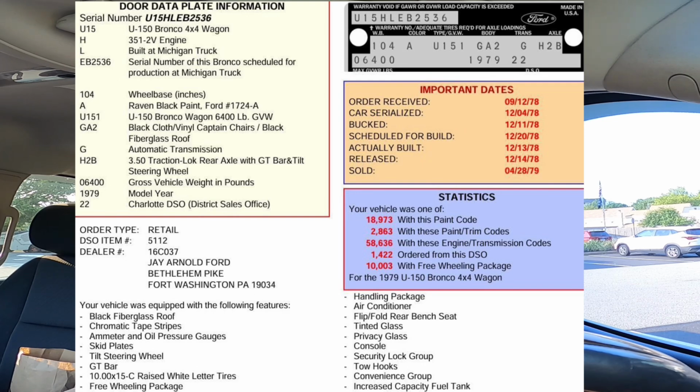First of all, it's a freewheeling package, which isn't rare. They made 10,000 freewheelers in '79. I think there were more in '78. What makes this truck rare is that first it has chromatic tape stripes and it's black. So that's pretty much the holy grail paint and stripe combination right there.